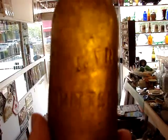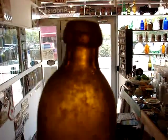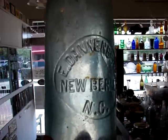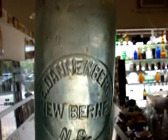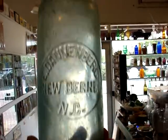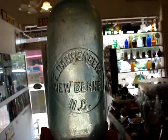Probably the third best bottle is this Honey Amber Hutch. Needs a bit of tumbling, but other than that, it's a pretty good one. And then we got the New Bern Hutch with the Dannenberg name. Could use a bit of tumbling also, but other than that, it's a mint bottle. I don't know what it's worth, but I would say between 100 and 200.